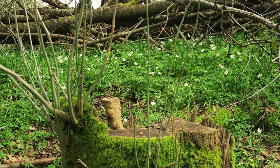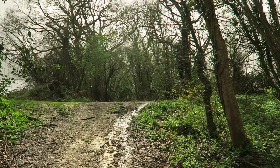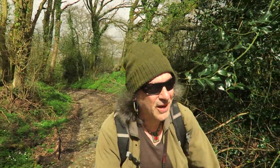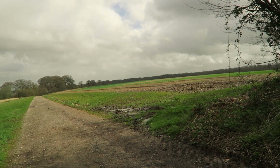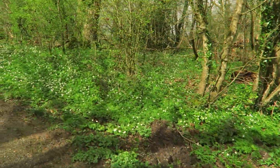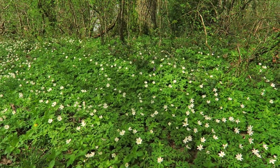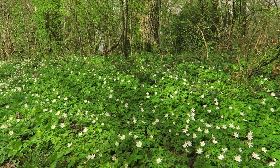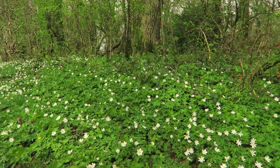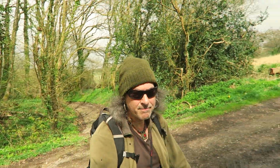I suggest you watch on a big screen if you want to see the tiny flowers. For we are in the land of tiny spring flowers. Now I've come from the woods right over there. Wow, look at all these. This might actually be the most anemones I've ever seen in one area in my life. How's that?